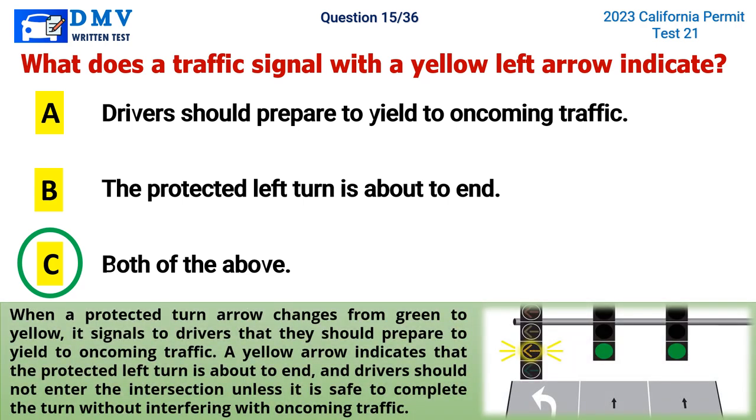When a protected turn arrow changes from green to yellow, it signals to drivers that they should prepare to yield to oncoming traffic. A yellow arrow indicates that the protected left turn is about to end, and drivers should not enter the intersection unless it is safe to complete the turn without interfering with oncoming traffic.